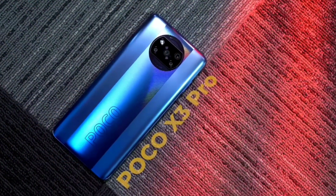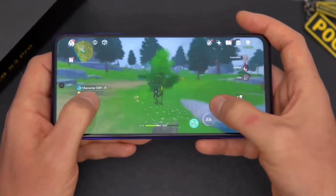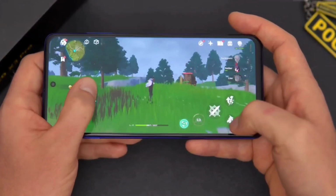In today's video I'm going to do the full review of the Poco X3 Pro. Now I have been using this smartphone for around 2 months now, and this is going to be a long-term review, and yes, it is a fully honest review. So let's get started. First of all, let's talk about its display.